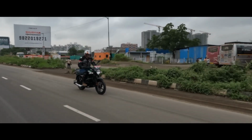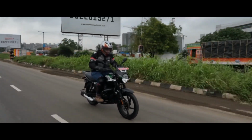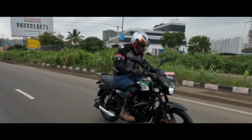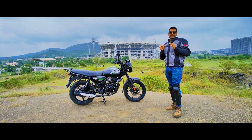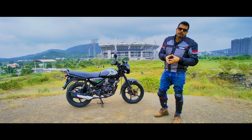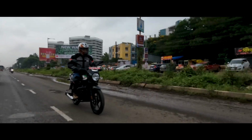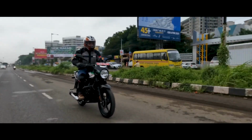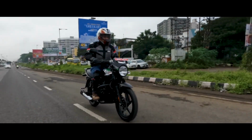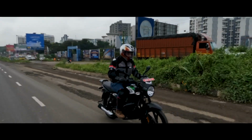Now Bajaj says that the tractability of this motorcycle is fantastic in the 3rd, 4th and 5th gear. I tested it for its tractability, and indeed it is fantastically tractable. In the 5th gear, this pulls from as low as 25 kilometers per hour. In the 4th gear, it pulls from as low as 20 kilometers per hour. In the 3rd gear, it pulls from 15 kilometers per hour, and in the 2nd gear from as low as 10 kilometers per hour. So very tractable engine.